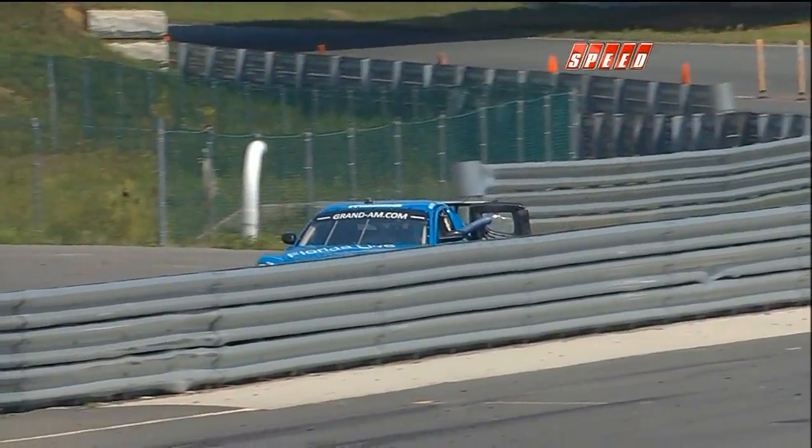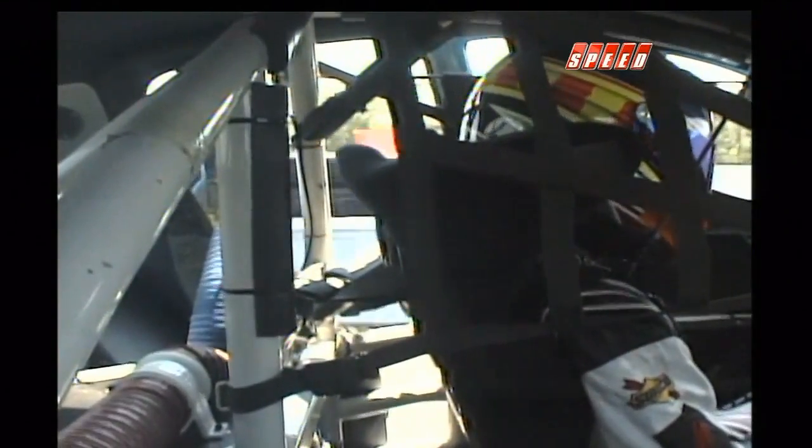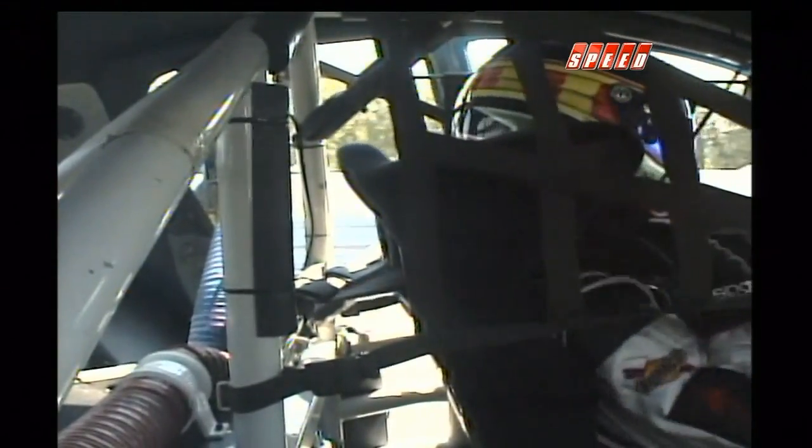Dramas here for the Dempsey Racing Mazda. Oh, that'll cool it off. We'll slow it down too. Parachute out the side of that. Yeah, that's a pretty big air brake going on. You can't pass him on the left though.